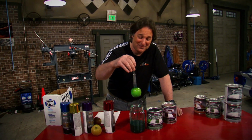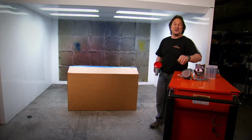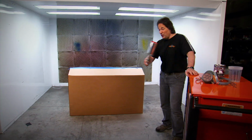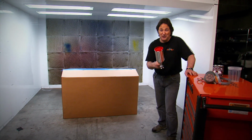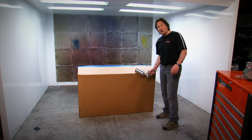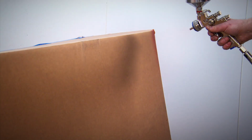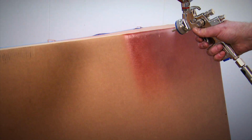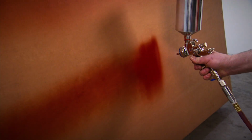That's the next step. All right, the first thing you need to understand about candies is that technique is everything, because the more coats you put on, the darker it's going to get, and it's really easy to end up with a splotchy finish. So I'm going to use this piece of cardboard to demonstrate some techniques that can help you out. First of all, it's very important that your distance from the panel and the speed you travel are consistent. Too fast and it's thin. Too slow, you get runs. Jerky or inconsistent movements, you get splotches.